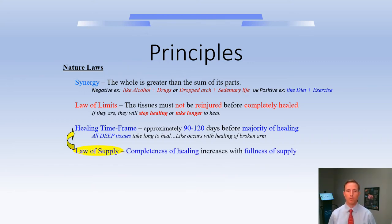The next is the law of supply. Completeness of healing increases with fullness of supply. You see how that feeds back into the healing time frame. Now it doesn't mean it takes 90 to 120 days for you to feel better with regards to the healing time frame, but it takes that long for your tissues to heal, to stabilize, and to be really strong. That's true of the biochemistry as well as the structure.